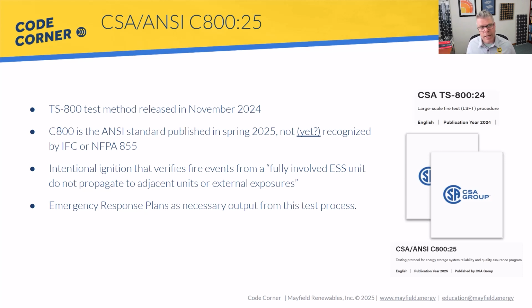It was first released back in 2024, and now in spring of 2025, they've actually gotten it through the ANSI process. The interesting thing here is, if you're interested, there are some videos out there that show manufacturers going through this process, and I'll give you a little bit of a reference in the next slide. But the interesting thing is we have a standard, a repeatable test that can be done by other nationally recognized testing labs.